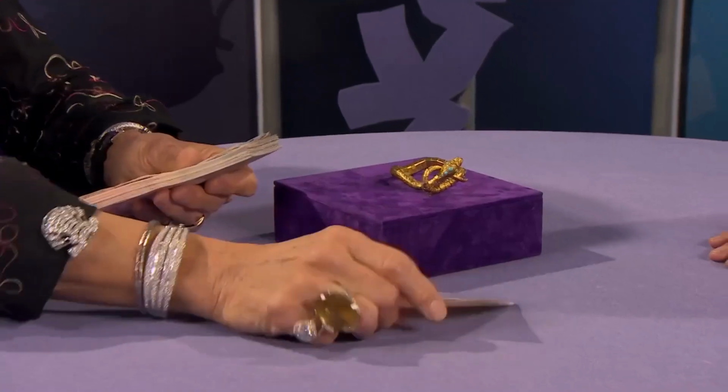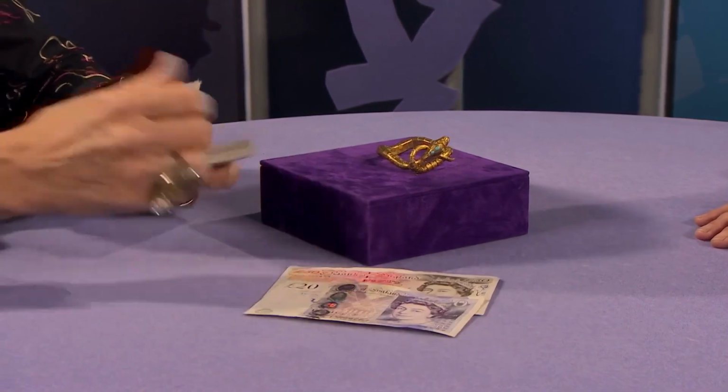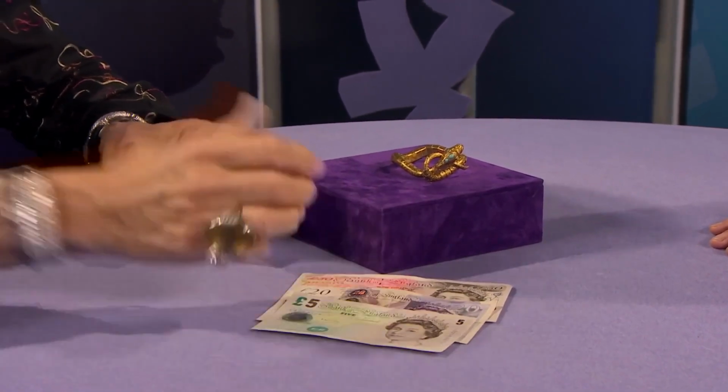Money-wise, I will make just one offer and see what happens. You might say, no. 50, 60, 70, 75. But to me, that's what it's worth.